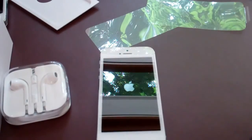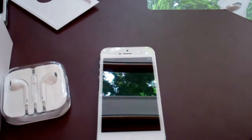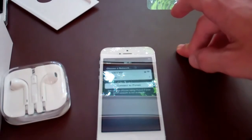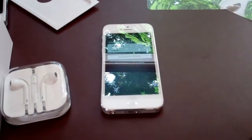It'll probably bring me to the activation window for AT&T or iOS 6. Yeah, slide to set up. I'm actually not going to be able to activate this because I have to go to the store and change the number around. But wow, yeah, screen looks really good. Initial impressions, excellent, very thin, very light, very futuristic.